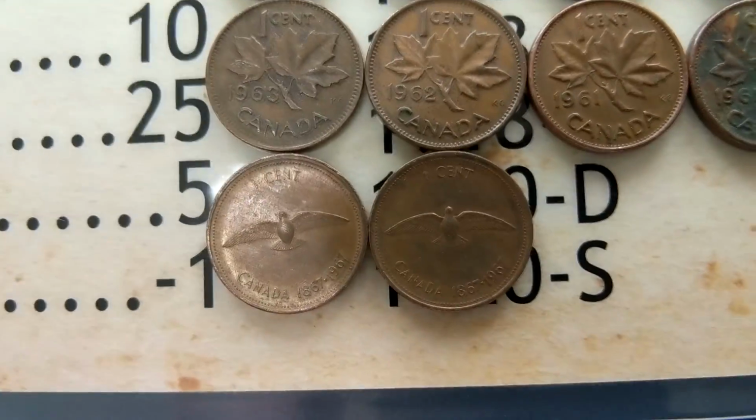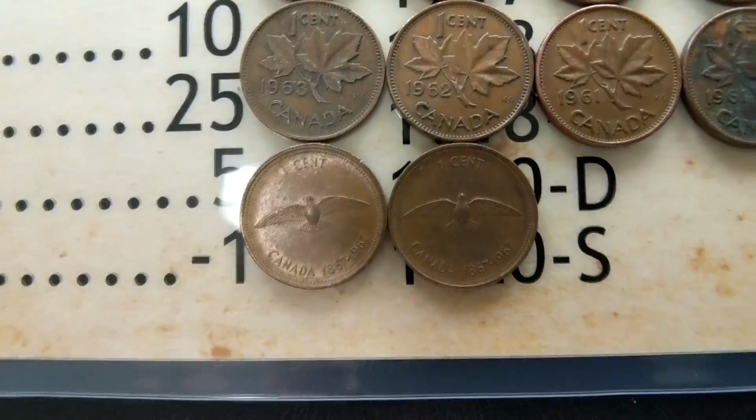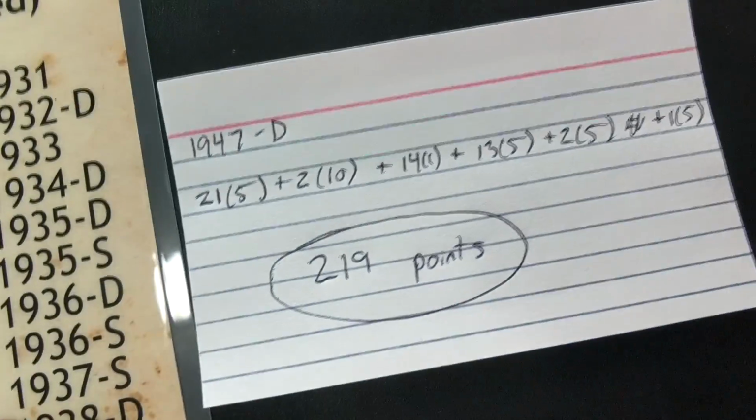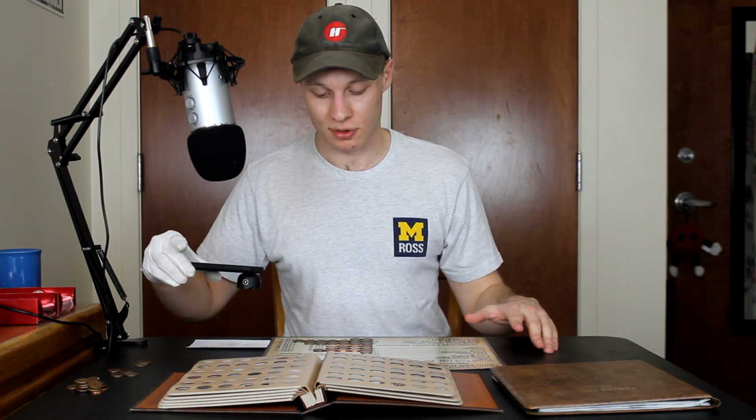And we have 2 bird cents right here. Those are worth 5 points apiece. That is a total of 219 points on the box. Very good box, guys. Like I say, anything over 100 is a good box. This was a phenomenal box, and you know, having those 6 enders plus the Canadian plus the mystery ender, very cool box to go through.